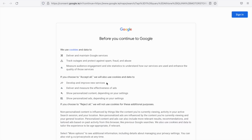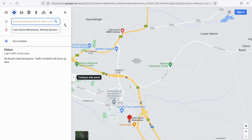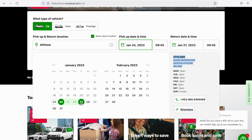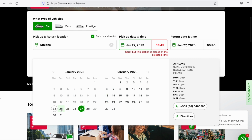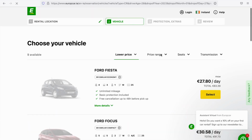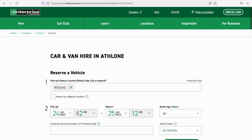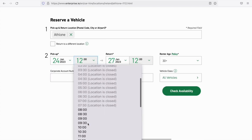Let me just accept it. Now here you can see the directions to this particular location, so I can just choose my starting point and it will take me there. So this is the one here, where you can see. Okay, now coming back to this page, I just selected a wrong time here. Let me select a pickup date and the pickup time, and I think the return date is fine. Search. Now that's fine. Now coming back to this Enterprise Rent a Car page, here I have selected the pickup date, pickup time, return date, return time. So I have kept the dates as they are.